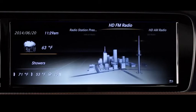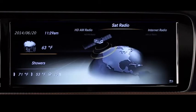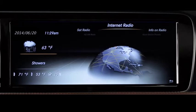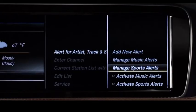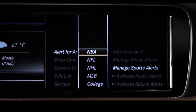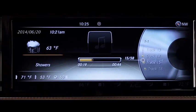Standard radio offerings include local HD radio stations, nationwide satellite radio from Sirius XM, and new internet radio with stations from all over the world. You can even select favorite artists, songs, and sports programming, and your S-Class will alert you when they're playing on another Sirius XM station. And if you like to bring your own soundtrack, you can do it via Bluetooth wireless audio streaming, an SD memory card reader, a six-disc DVD CD.